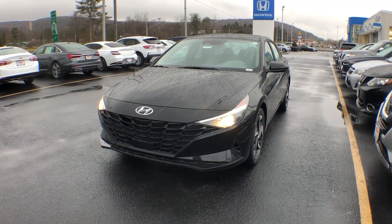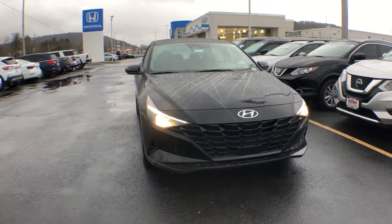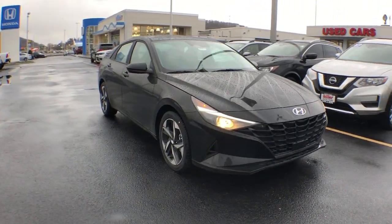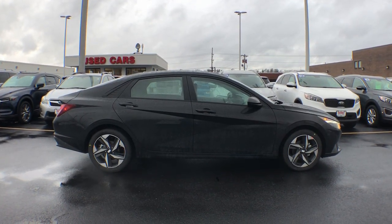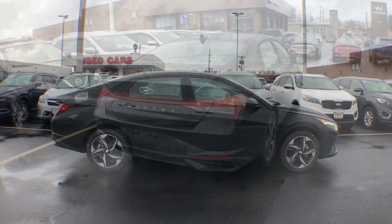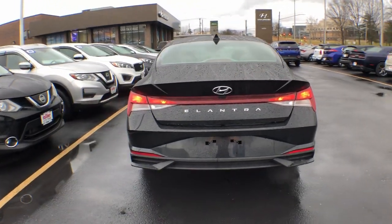Here is a wonderful 2023 Hyundai Elantra. Make a fresh start every day in this modern tech-savvy Elantra. With svelte styling, loads of driver-focused tech, fuel-efficient performance, and a suite of the latest safety features, this smart compact sedan brings new energy to every drive.